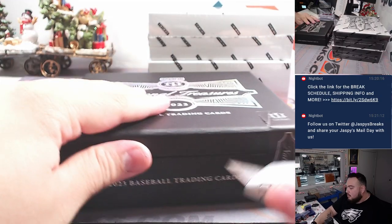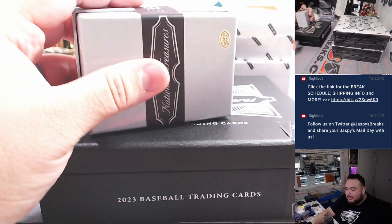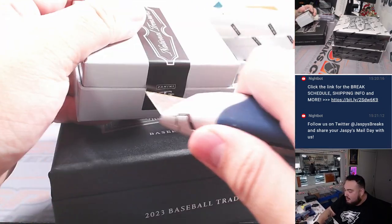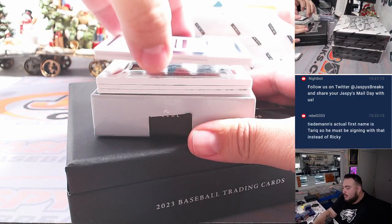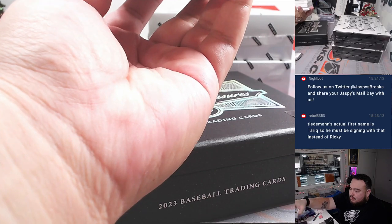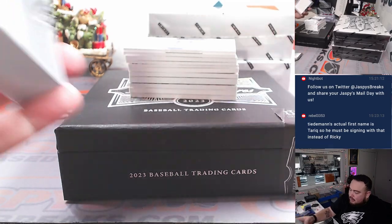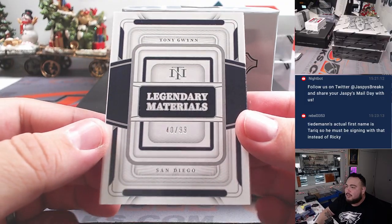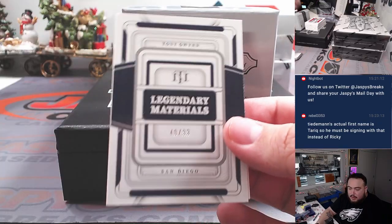Next one. I think they're all gonna have these crazy fat books now. Jesus Christ. Whoa. I think they're gonna start putting the booklets on the top now. Oh, that makes sense, Rebel. Dang. Some thick cards right there. So it looks like the books are now gonna be right on the top. Tony Gwynn. Nice. Legendary Materials. 40 out of 99. That's for the Padres. Padres going to DY.